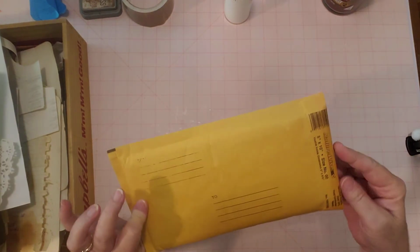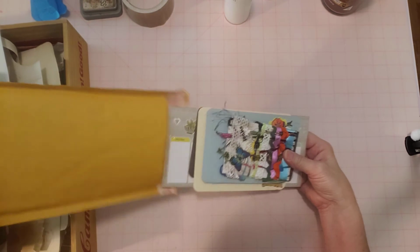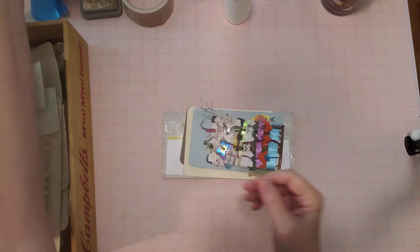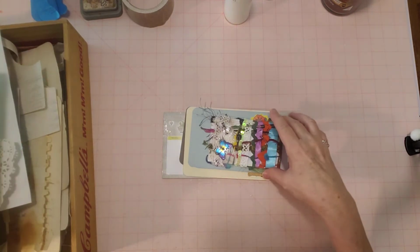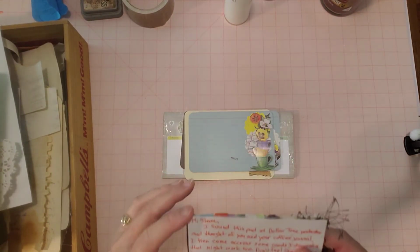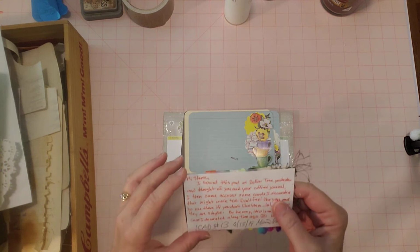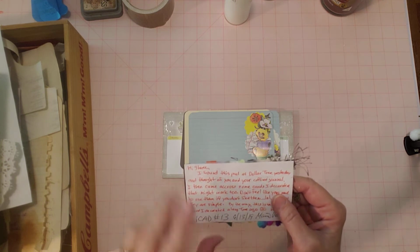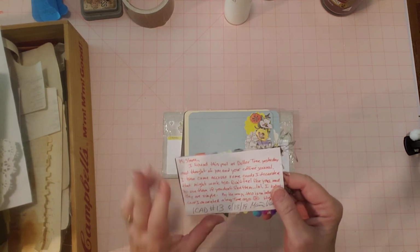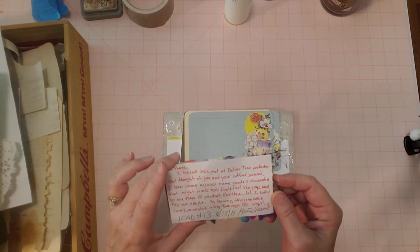Now here's another envelope inside of there. I can't wait to see what is in here because Maria always sends some super fun goodies. So let's see. Oh my goodness. Oh, here's a little note. I'll read it in detail later, but basically she says she sent me some stuff, and where she found it and things like that.